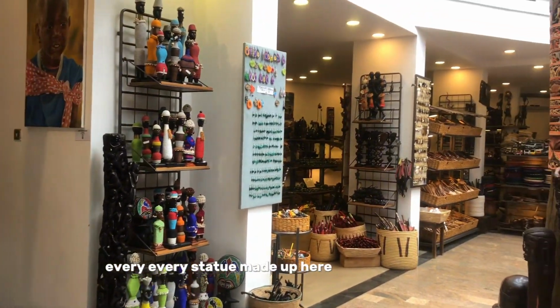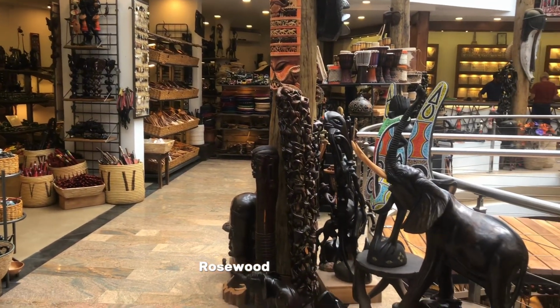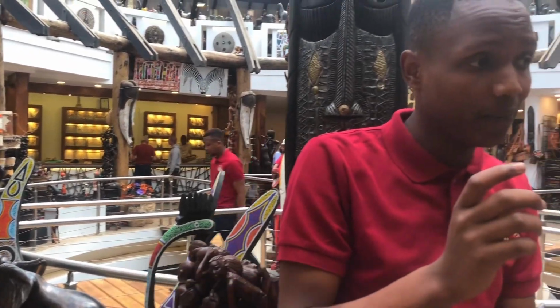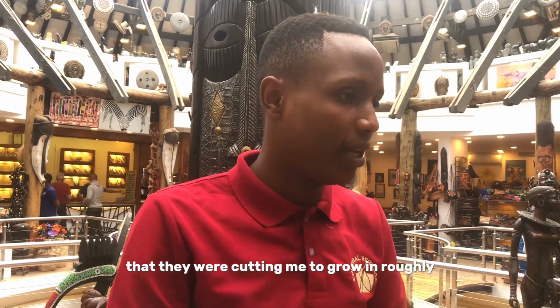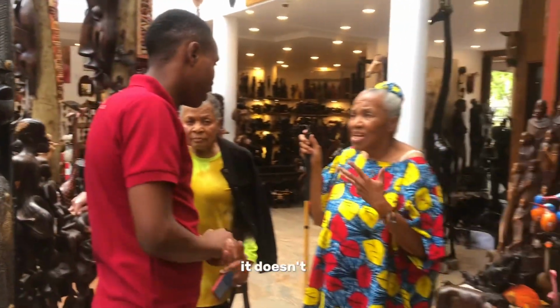So every statue made up here uses three woods: ebony wood, rosewood, and teak wood. Only three woods, but the ebony wood is very expensive. Very expensive. And where do they grow the ebony wood? They grow in a permanent area. They can be grown roughly. Okay, is that the south, north, east, or west? Only in Tanzania.